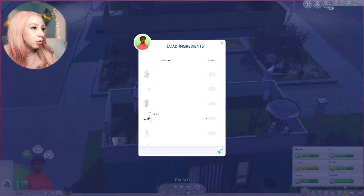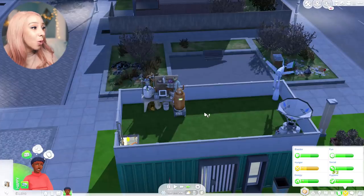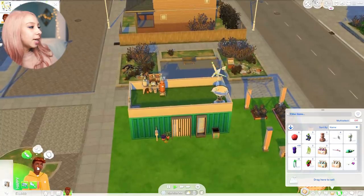Let's make some holly kombucha. $68. Whoa. I wonder why it's so much to make that. It better be worth a lot. I'll tell you what. New Year's Eve?